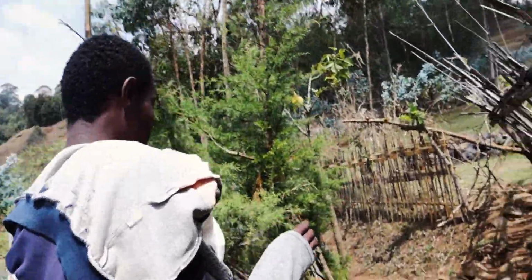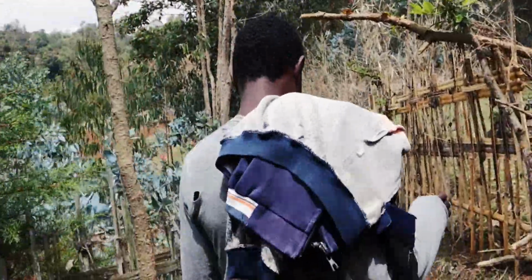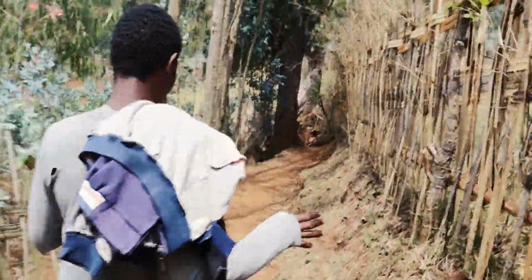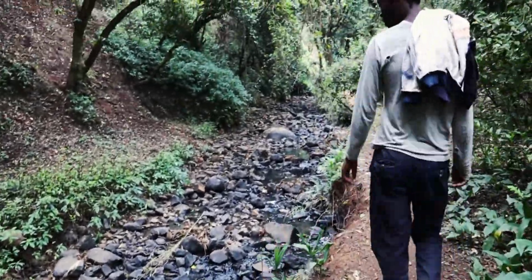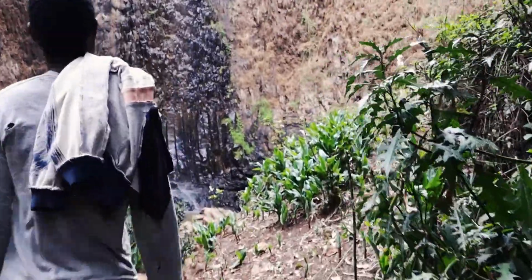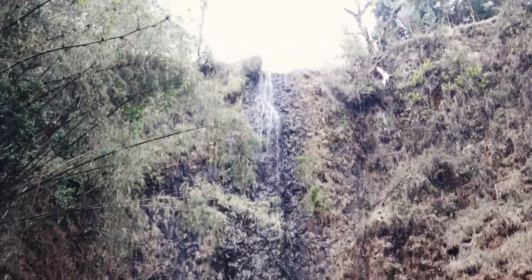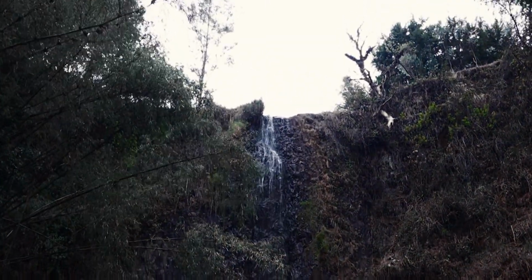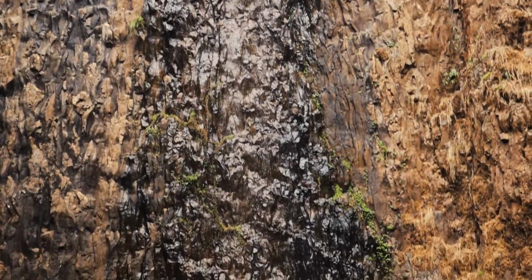Do the local boys go swimming there? Yeah, the local people swim there, and sometimes they wash their body. And the name of the river is... not the waterfall, the name of the river. This is the river, we call it. And the waterfall is Dorze. Okay. And the origin of the river is Doko.